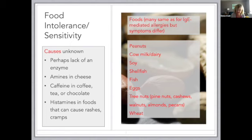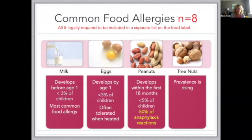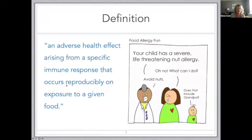Not everybody has the rich background in nutrition that you guys have. Okay, so food allergy. The definition is an adverse health effect from a specific immune response that's reproducible. So if you're allergic to peanuts, every time you eat peanuts, you have either the same reaction or it's worse. You don't skip reactions sometimes. If you eat your first peanuts and you throw up, and a week later you eat peanuts and you don't throw up or have a strong immune response, you're not really allergic to peanuts. An allergy is reproducible. This is how they can test to see if it's serious.